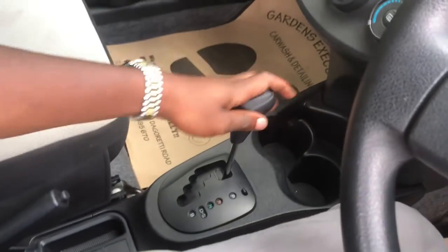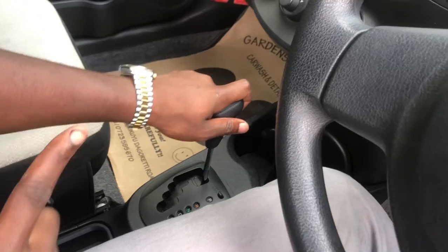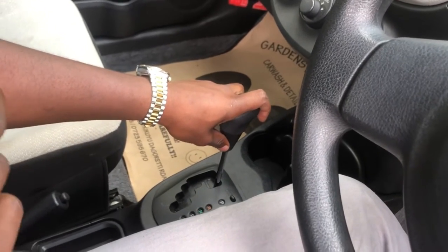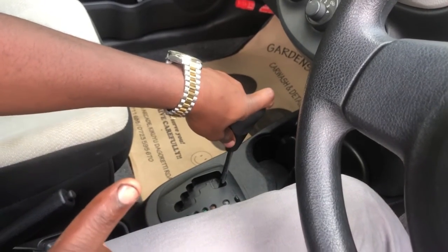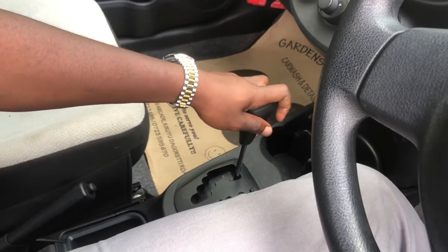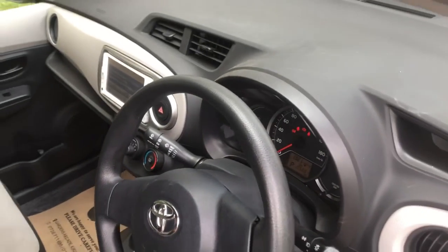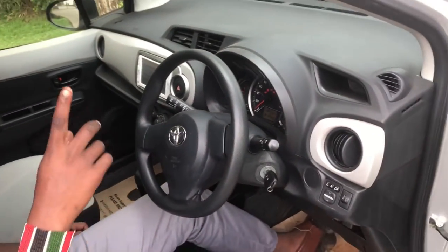So on the transmission, we have a 5-speed manual as well as a 6-speed manual, and then there is a 4-speed automatic. I have seen automatic, and then there's also a Toyota CVT for other models. Like for this one here, it is fitted with the Toyota CVT.